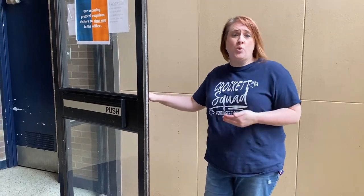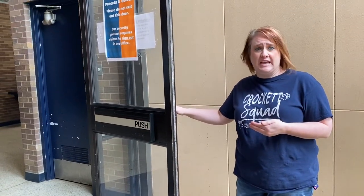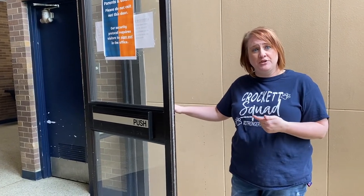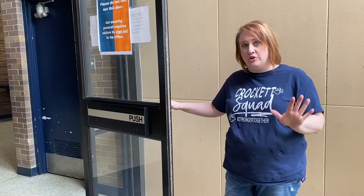Okay, so these are the doors where you'll enter every day from the crosswalk. And we're gonna go on in to the cafeteria so I can just give you a look at what you're gonna see there.